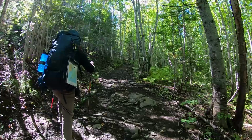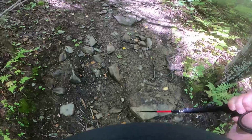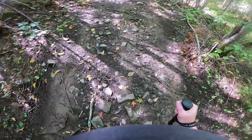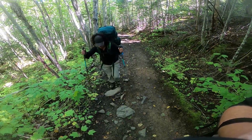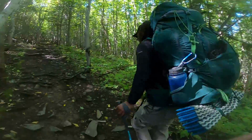Was that a false summit? The trail just goes up and up and up and up and up. Oh yeah. Up and up and up.